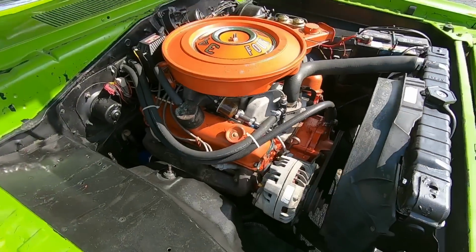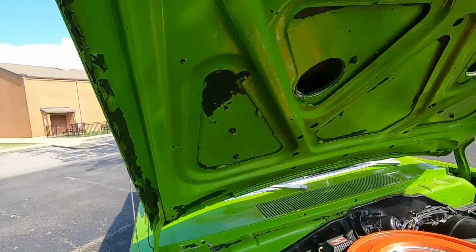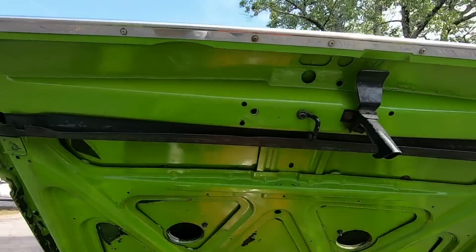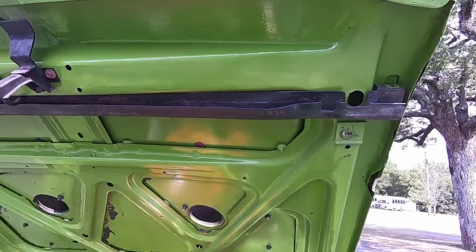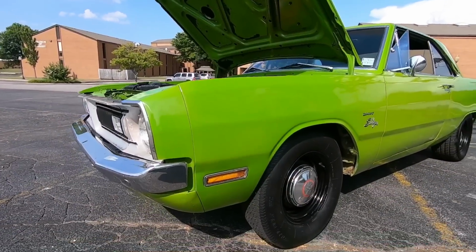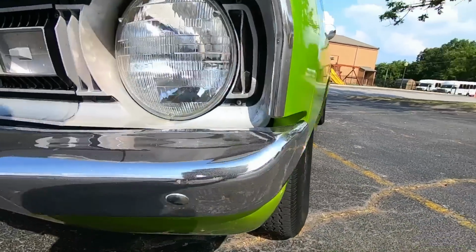I'll peek up under the hood a second. See, it's got some chips up under here as well. Not perfect. All right, starting up here in the front. Oxidation popping up on the bumper.